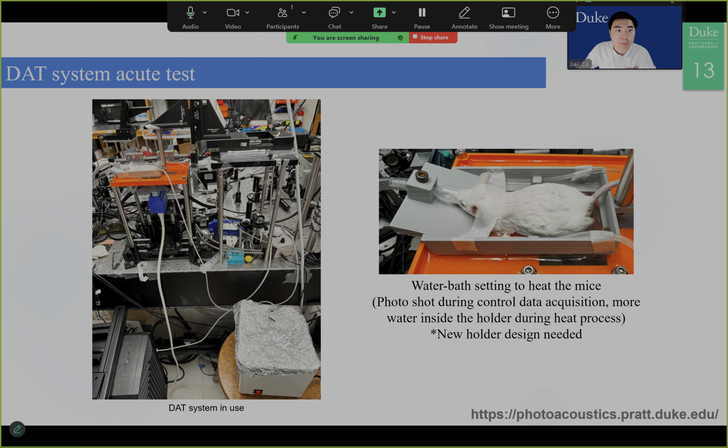I will do the imaging at the beginning before water circulation starts as a control group, and then I will open the water circulator, taking 10 minutes for the water temperature inside the holder to rise to 40 degrees Celsius and stabilize. Then I heat the mice for another 30 minutes. I will do the imaging with the same scanning setting again as the heating group.